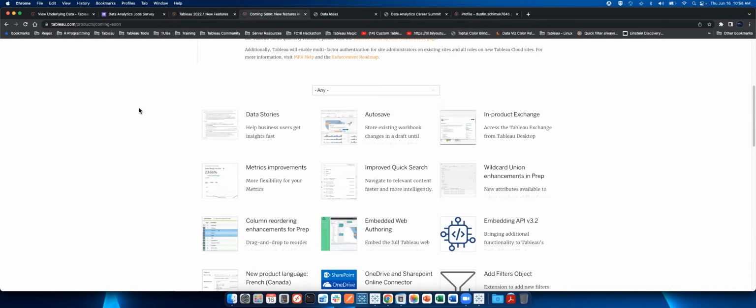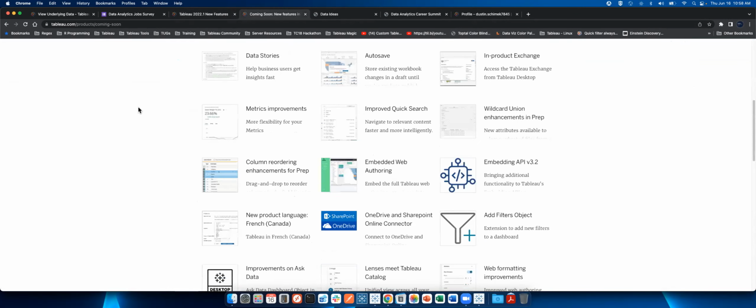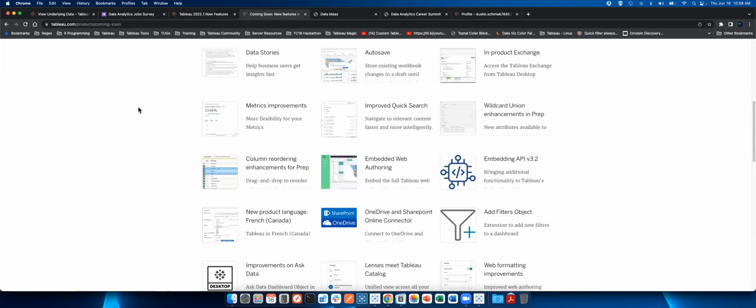Hopefully in the next week or two, we might actually get to see these features. At the conference, or even online, if you're an online customer, you probably already have data stories. It's a dashboard object that you can build in. This was basically promoted through an acquisition from Tableau. So now we get to see real-life data stories.